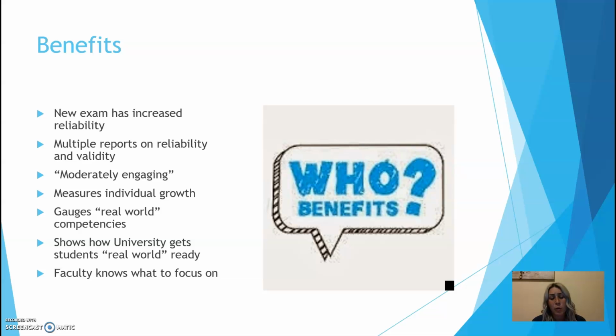There's also multiple reports on reliability and validity of the assessment in different situations, and that can be found on their website. So it's important to know that this has been successful in other instances as well.